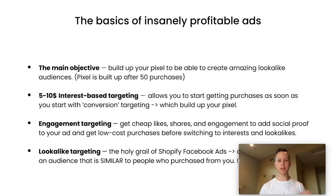So let's talk about the basics of creating and running insanely profitable Facebook ads. Now think about it, right? Imagine right now if all you had is a laptop. You're sitting in your room wherever you are, and you have a little bit of money to start. Maybe you have $100 or $200 that you want to throw at Facebook ads, and you want to use that to actually get your store up to 6 figures a year and 7 figures a year eventually.